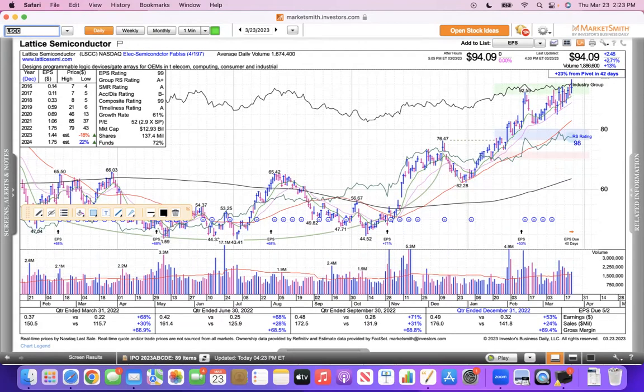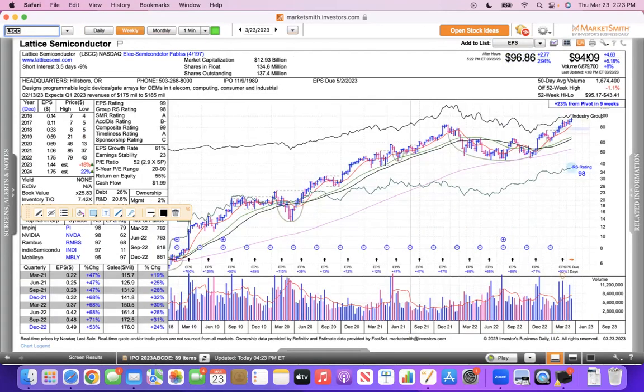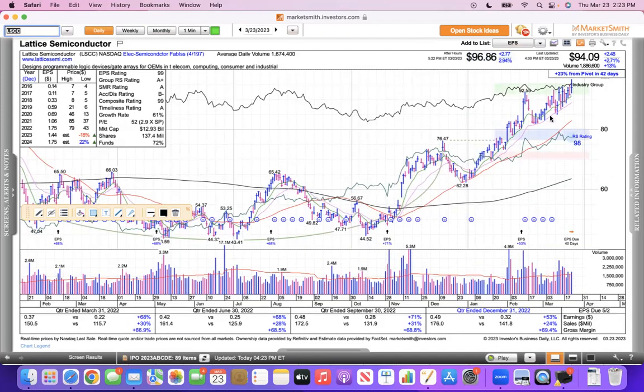Lattice Semiconductor, this is a thing of beauty, where it broke out with a cup with handle. I've got to go back to the weekly. Yeah, more than 5% this week with increasing volume. You've got to love that. You can see the cup with handle pattern, and right now it's just finding support at the 21.